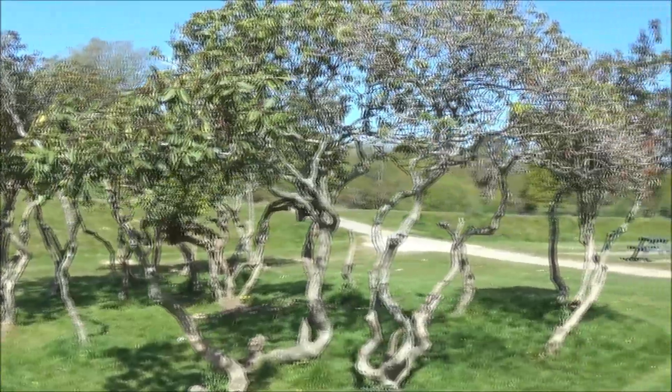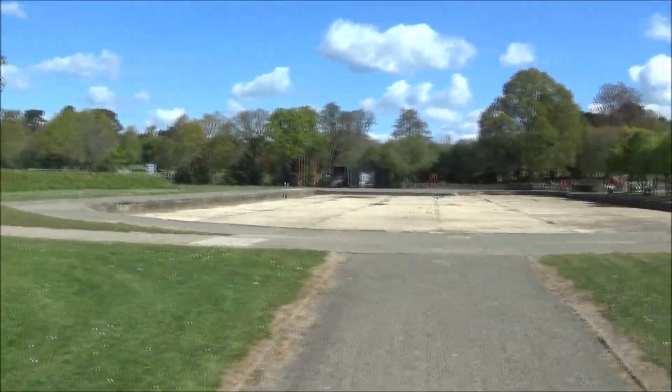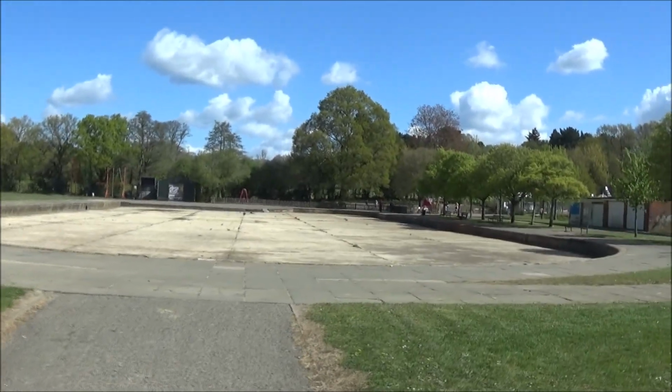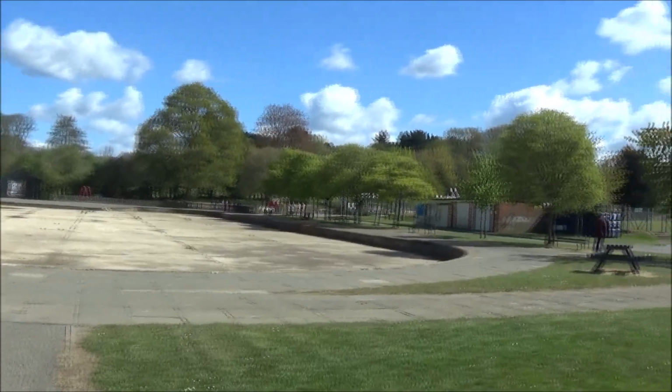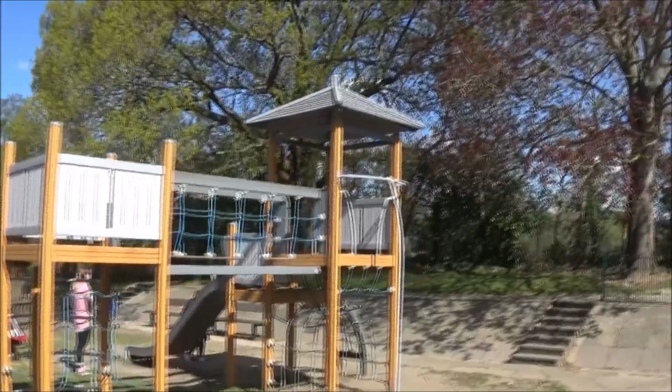It's a great place for a family day here. There's a boating lake. There's no water in it at the moment. Perhaps we're a little bit early, I don't know. But there's also a lovely little child's play park up here. As I say, we're just following this road all the way through.